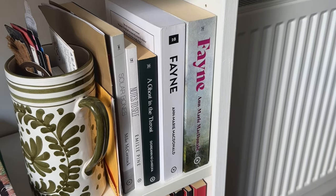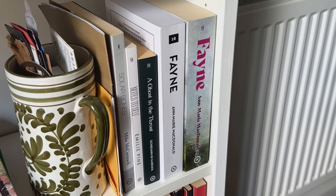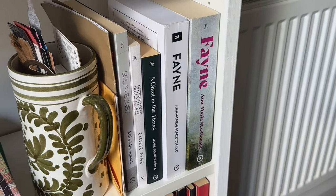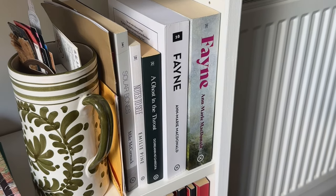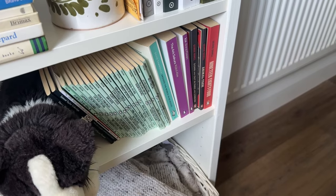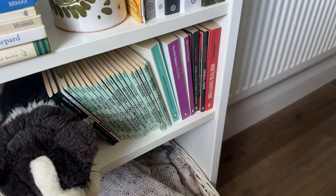But I do have two copies of Fane, which is a book that I was gifted last year by Tramp Press, and then I went to the opening launch and I got both of those signed, and they are so, so special to me. Okay guys, bear with me, we are almost there.